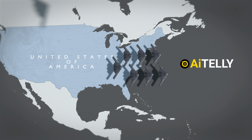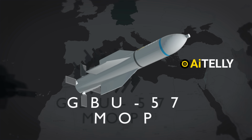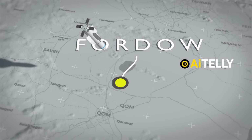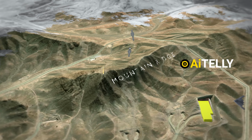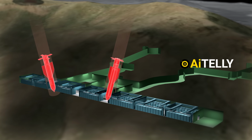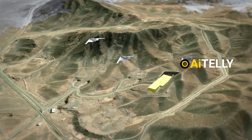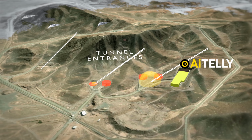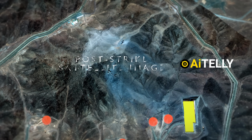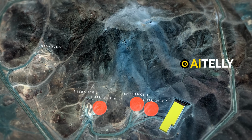To overcome this, the U.S. deployed 6 B-2 Spirit bombers, each armed with GBU-57 massive ordnance penetrators, deep penetrating bunker buster bombs designed for hardened targets like Fordow. These strikes targeted the mountain ridge directly above the tunnel network and underground enrichment halls, aiming to penetrate the fortified layers and disrupt Iran's nuclear operations. The B-2s also targeted at least 6 of the known tunnel entrances leading into the facility. Post-strike satellite imagery, along with assessments from weapons experts, confirmed that at least 3 of the 4 main entrances sustained significant damage.